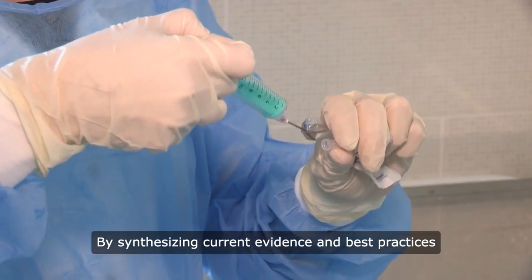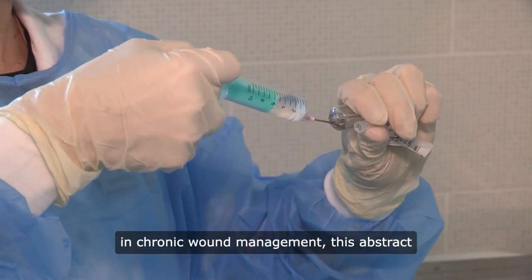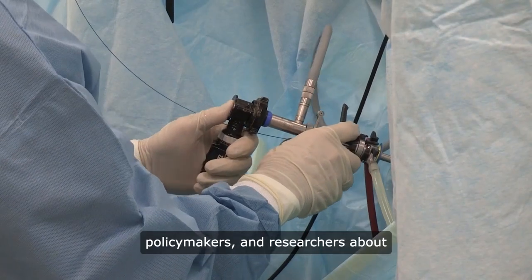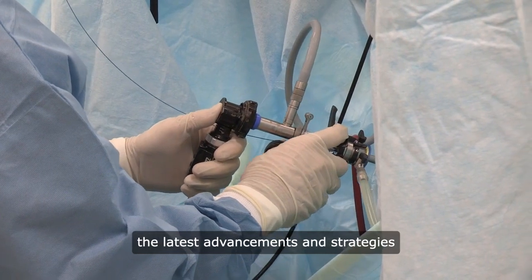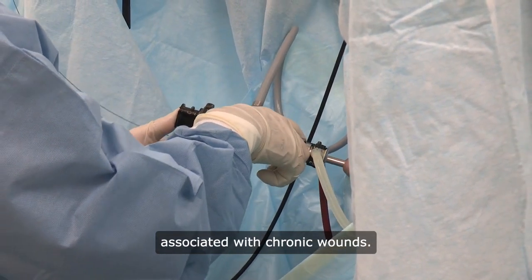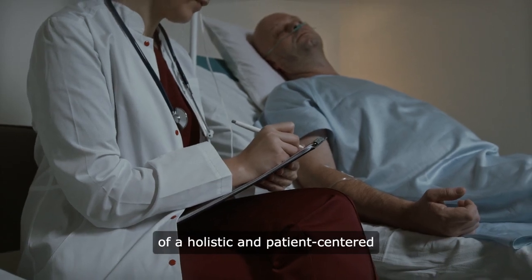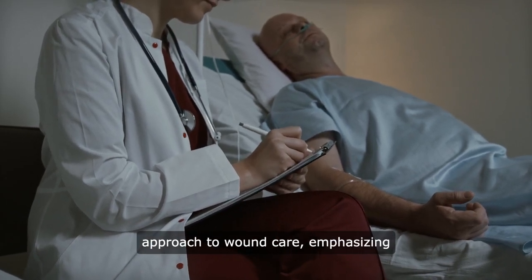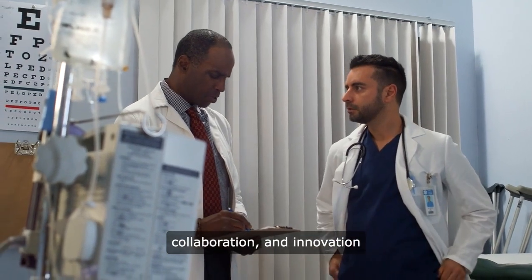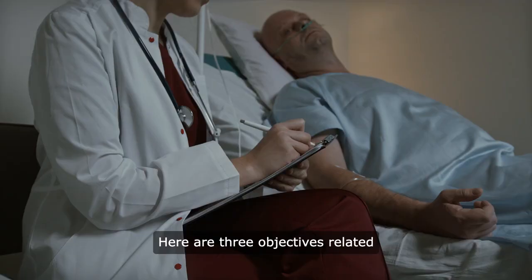By synthesizing current evidence and best practices in chronic wound management, this abstract aims to inform healthcare professionals, policymakers, and researchers about the latest advancements and strategies for addressing the complex challenges associated with chronic wounds. It underscores the importance of a holistic and patient-centered approach to wound care, emphasizing the need for ongoing education, collaboration, and innovation in this critical area of healthcare.